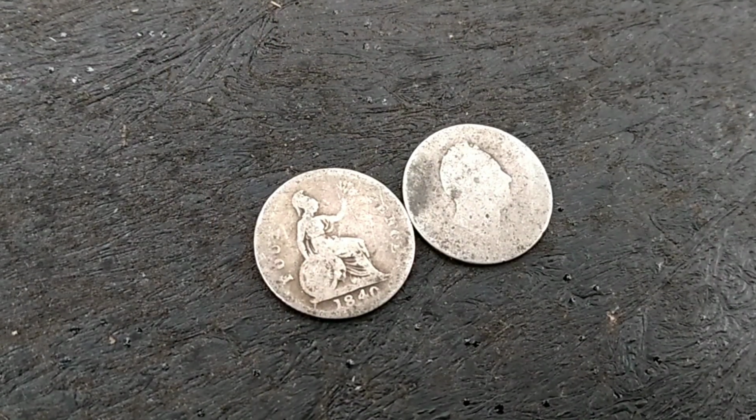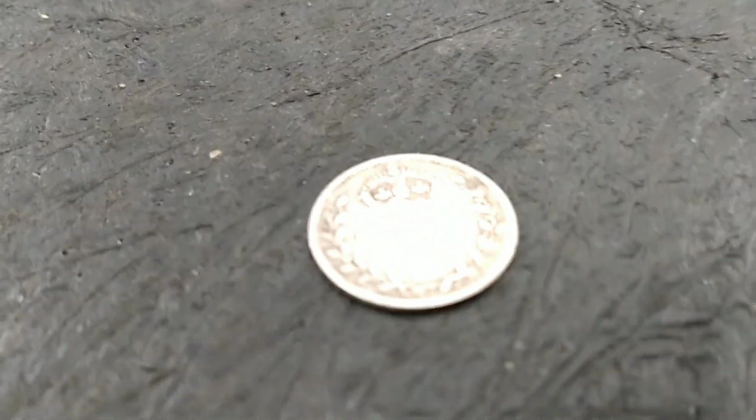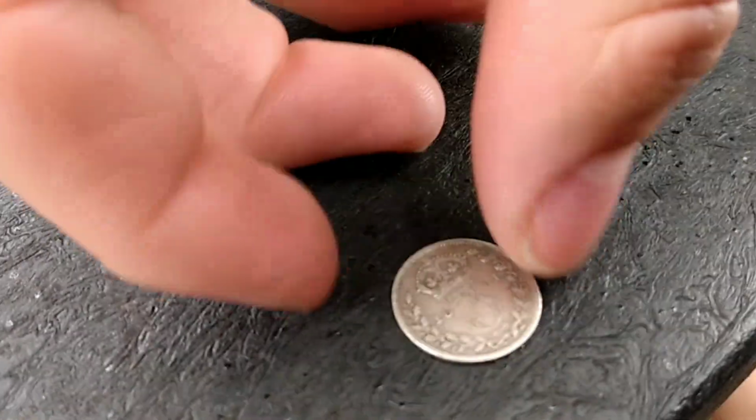I managed to get an 1840 groat and a William IV groat where the date's been worn off. And my last coin is an 1891 threepence from the reign of Queen Victoria. Now let's look at my coins. We do apologise for any wet.